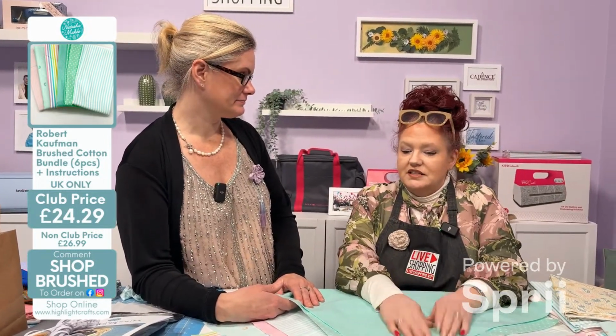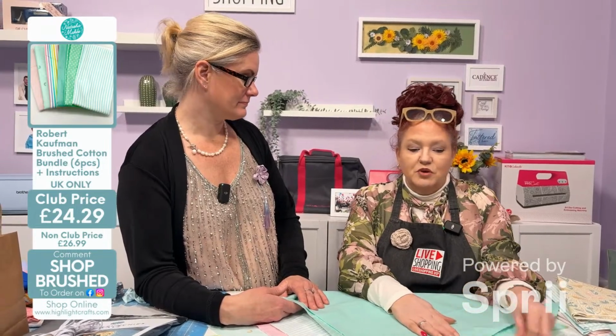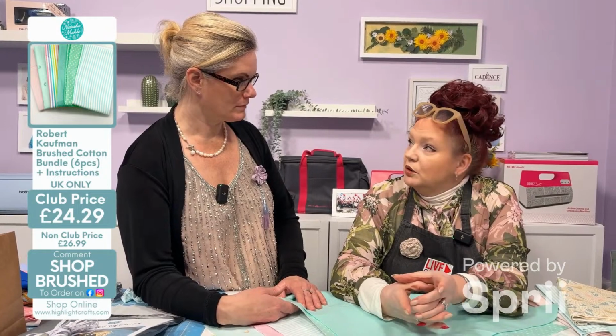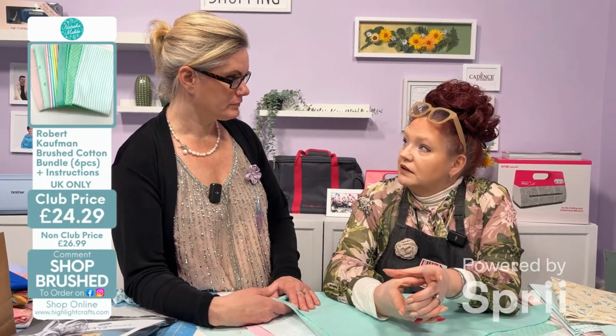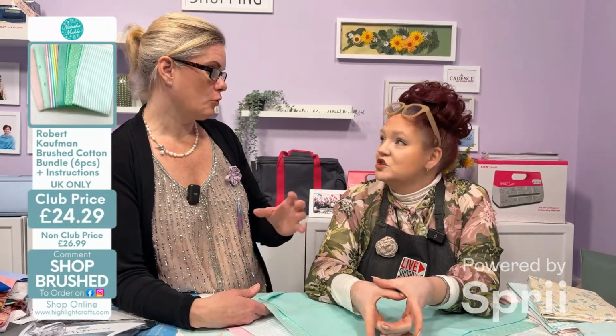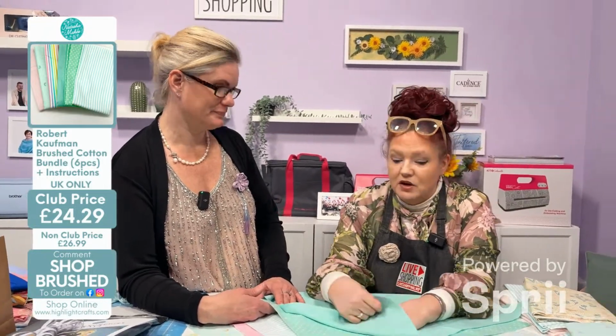But I've just had an idea, one of those light bulb moments. I would make reusable makeup remover cotton pads. Oh yeah, all of mine are made out of brushed cotton. Or just bamboo toweling. Just discs. Cut them out, because this is going to be beautiful against your skin when you're taking your makeup off.